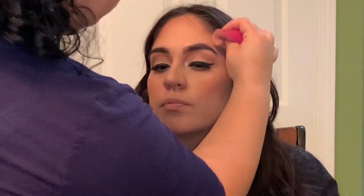I made sure that it was a blush that wasn't too pinky or too peachy. Just kind of nude, nice and pretty, to bring a little bit of color to her face and bring color back into her skin. And here I'm using the Too Faced cream highlighter, which smells so good. I love it. She loved it as well.